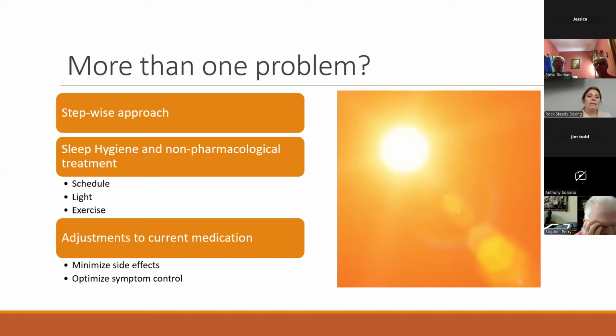And then lastly, we'd like to adjust the current medications you're on. If you're on medications that are causing problems, we try to avoid them if they're not helping, or lower them if we don't need as much. And it can be hard, and sometimes an individual person has to decide what's more important. This medication gives me this benefit but causes me this kind of problem, which is worse? Or this amount of benefit and this kind of problem? Okay, I'll deal with that.